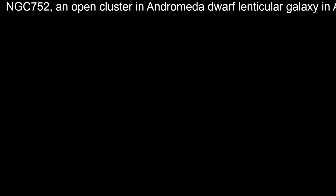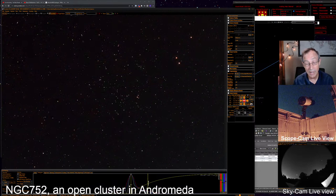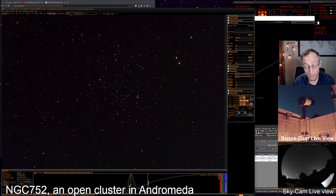All right, let's get you back on the screen so you can see this. It's a beautiful open cluster. We'll just do a quick color balance here, and then we'll bring our darks up a little bit, darken up that sky a little. This is quite an open cluster. That's it. A full APS-C frame. So I can't tell where this starts and where it stops. I don't know if you guys can or not. It's a huge open cluster.